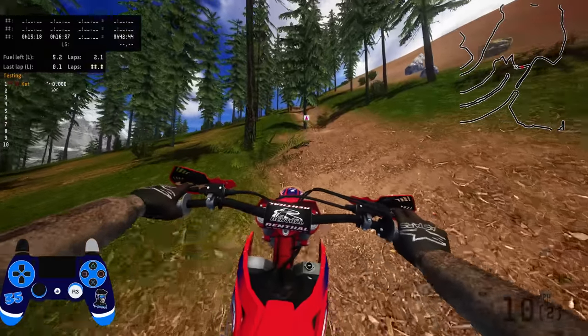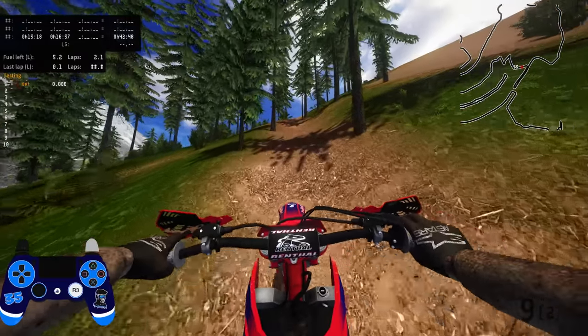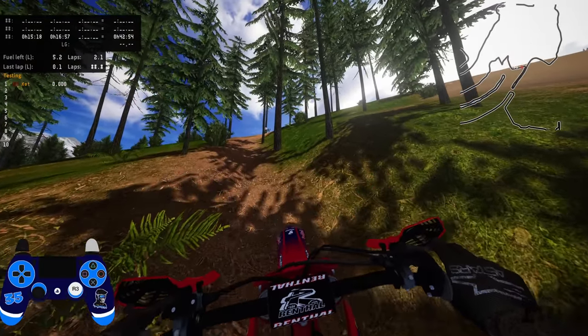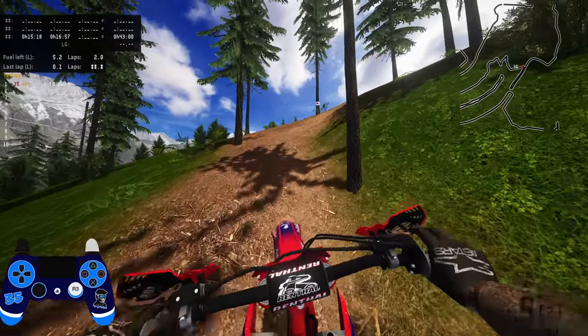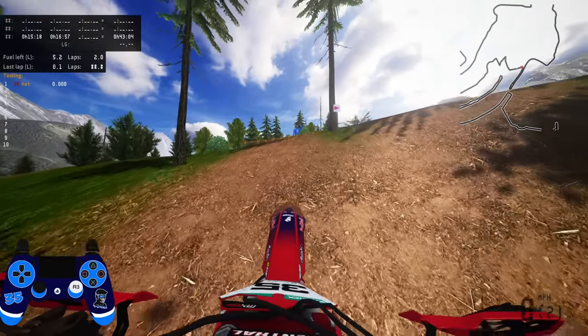It's very rare I make it all the way to the top. Usually battling the handlebars the entire way, just making little micro adjustments, getting off the throttle the second I feel the back end start to go. Come on, keep it going, keep it going, keep it going. The last thing you want is to fall all the way back down to the bottom once you're this far. You know what? I'm happy to admit defeat there.